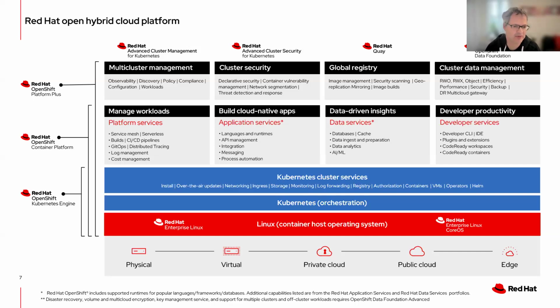OpenShift comes in a few flavors, and I will talk about the big one, the more general one. As I said, basically everything is based on Linux. You can use SELinux. You can use other tools to protect your environment, and also, as I said, OpenShift comes with RHEL CoreOS as secure nodes. We have our Kubernetes orchestration level and Kubernetes cluster services. It's our base engine for Kubernetes, aligned with vanilla Kubernetes or our version of Kubernetes.